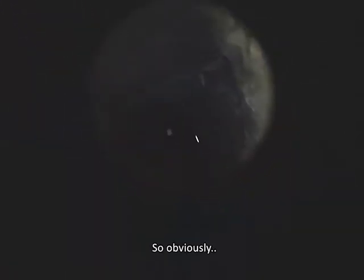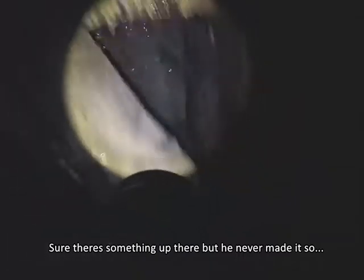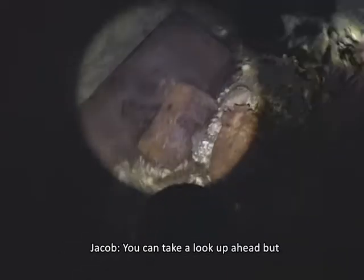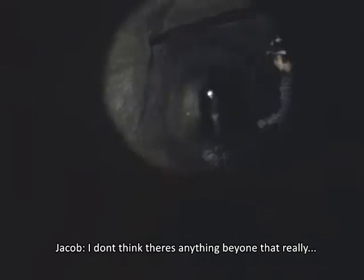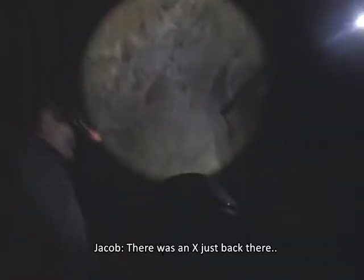This is really, really cool. So obviously, he tried going up there. That's pretty deadly. I'm sure there's something up there, but he never made it. What a shame. He left his rope as well. He just kind of left it there. Yeah, interesting. This might be the end of the line. You can take a look up ahead, but I don't think there's anything beyond that, really. There was an X just back there. All right, we'll turn it around.